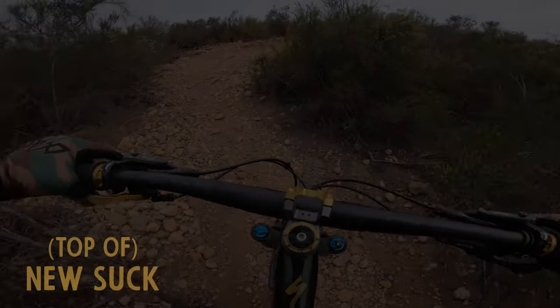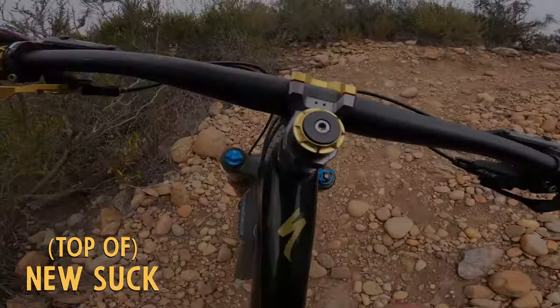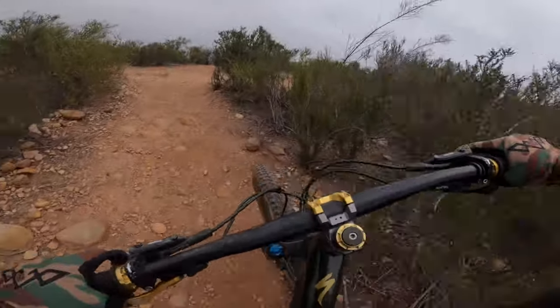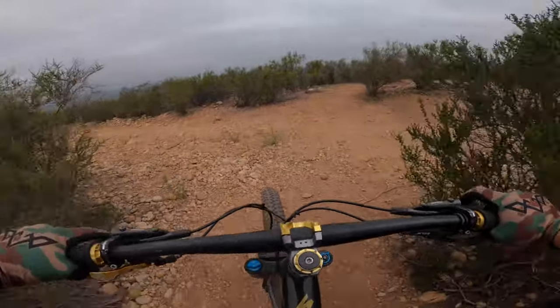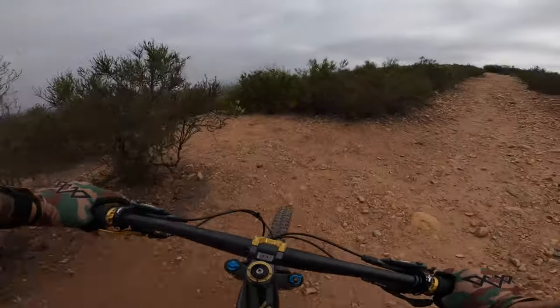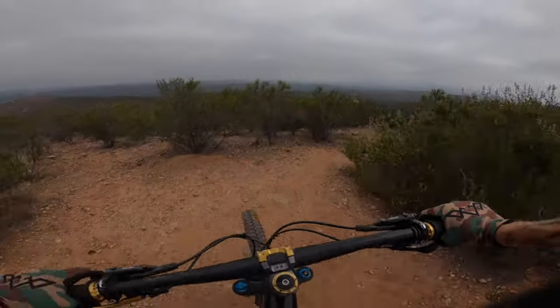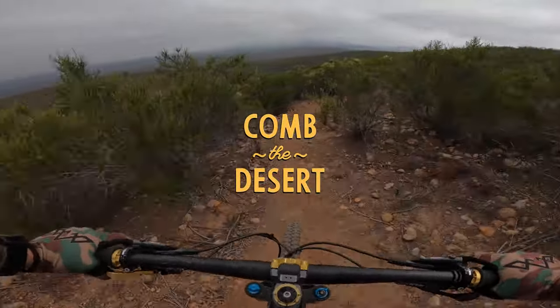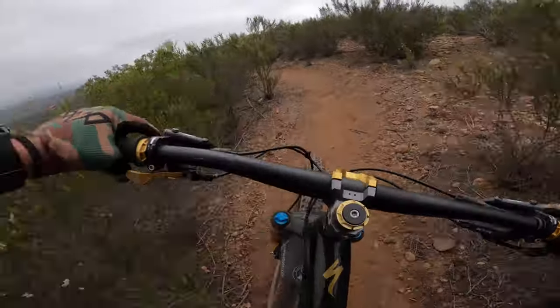Okay, so now we're gonna go on Comb the Desert. Come on. So imagine you just got done with this. You're like, oh God, that sucked. I wish there was just something really fun to ride right now. And lo and behold, here's Comb the Desert. Hopefully a lot funner for most people than that fire road.